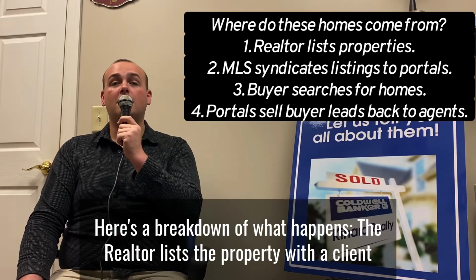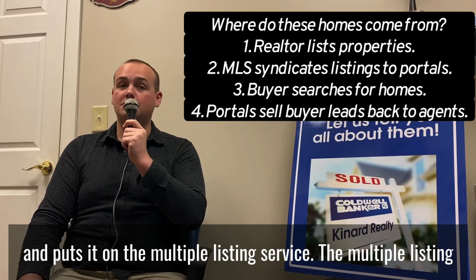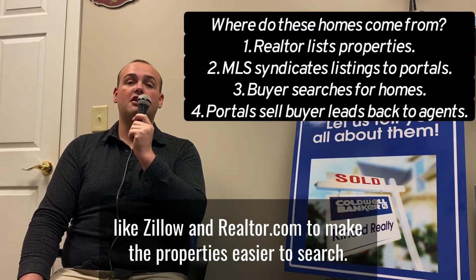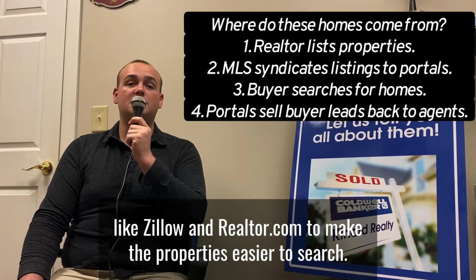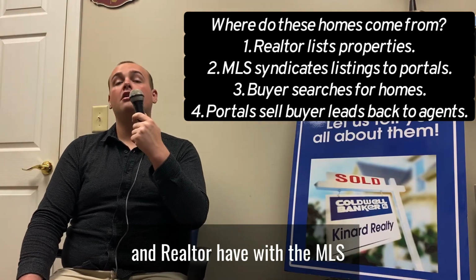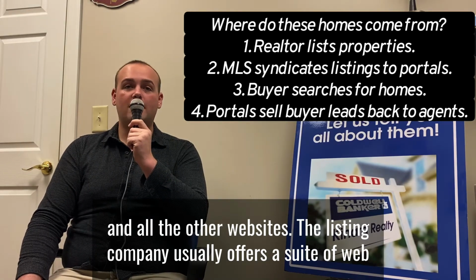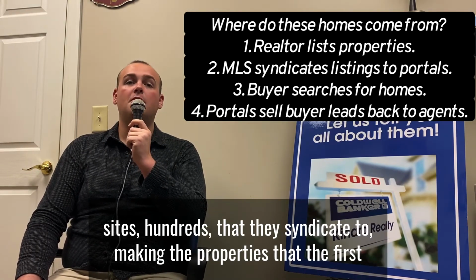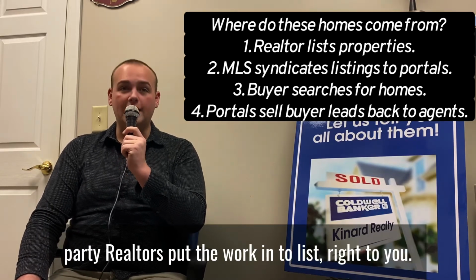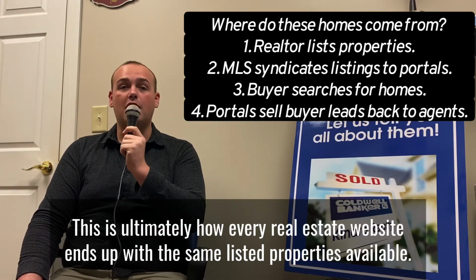Here's a breakdown of what happens. The realtor lists the property with a client and puts it on the multiple listing service. The multiple listing service syndicates with third-party portals like Zillow and Realtor.com to make the properties easier to search. These are usually done with agreements that Zillow and Realtor have with the MLS and all the other websites. The listing company usually offers a suite of websites, hundreds that they syndicate it to, making the properties that the first-party realtors put the work into right to you. This is ultimately how every real estate website ends up with the same listed properties available.